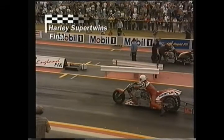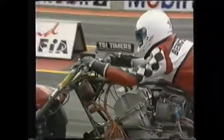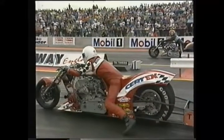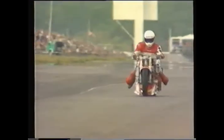Well, not only cars here at the European finals, this the final on two wheels of FIM Fuel Harley-Davidson. Per Bengtson and Rob Van Geffen. Just listen to the noise these Nitro burners make. Absolutely earth-shattering. Rob Van Geffen has problems. Per Bengtson takes the win with a 6.83 second run over 200 miles per hour.